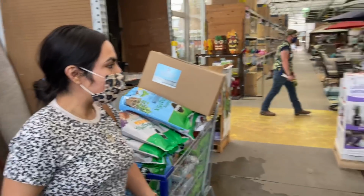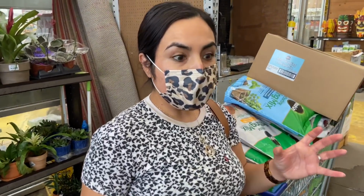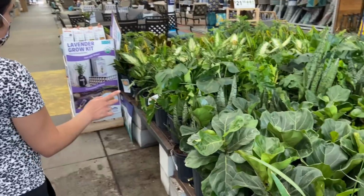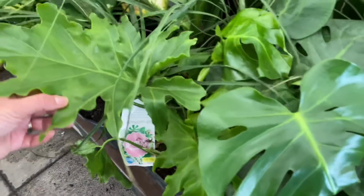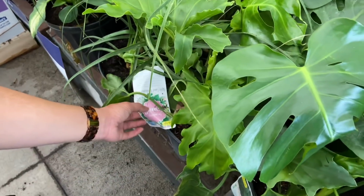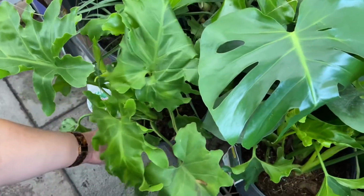I'm actually trying to find some kind of big palm tree for my back patio, but right now I don't see any big plants like that. But look, they do have this. Is this a Philodendron? Let's see, split leaf philodendron. That's what it's called here. But it's not in very good condition.